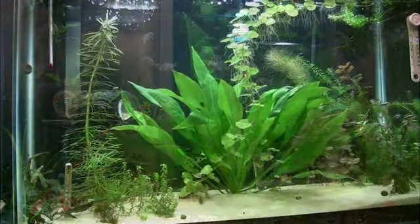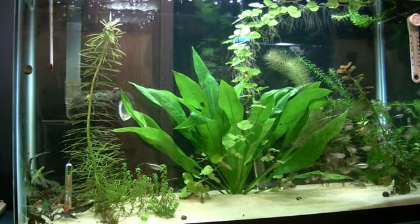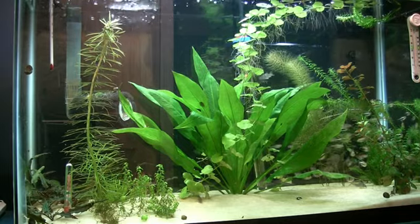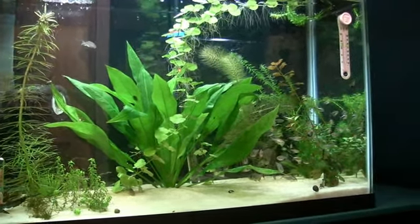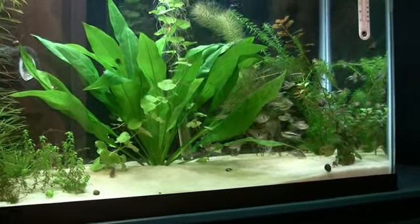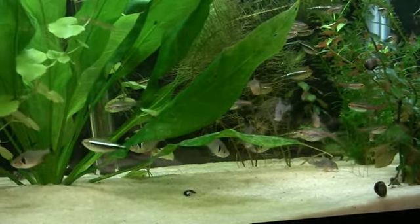Now this is the second 29-gallon. Right. They've got 6 10-gallons and 2 29s, so this is the second one. Quite a bit more fish in this particular tank, I see. Yeah, there are. There are black neons, glowlight tetras, black phantom tetras.